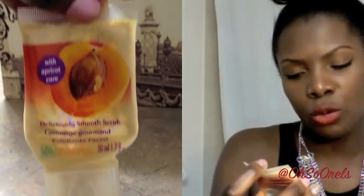I use any face scrub. The one that I've been using right now is the Eluage Apricot Core Delicately Smooth Scrub, and it's this one right here. You can get it from Eluage, but honestly, it's not that great either. I just love that it's a scrub.